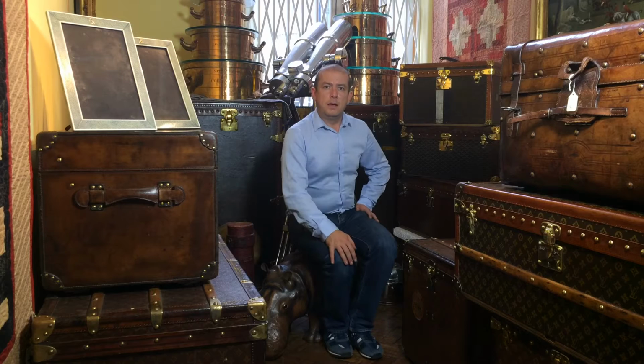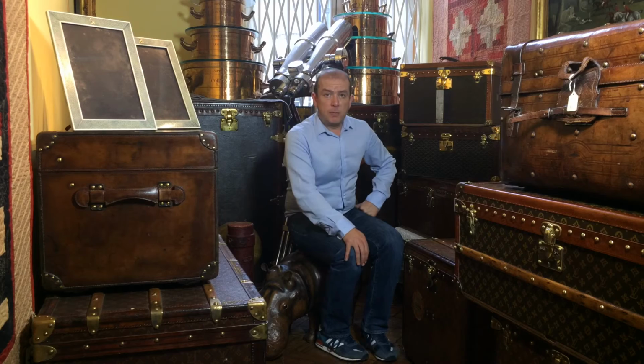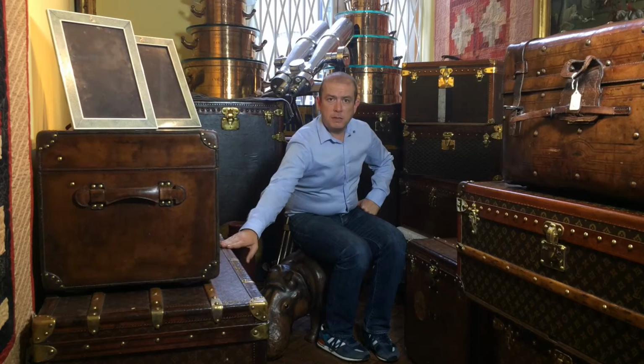Right, so here we are in my other shop. As you can see, I'm surrounded by some fantastic Louis Vuitton trunks. You may not know, but Louis Vuitton, the house, was actually founded in 1854. Of course, it continues to this present day. And we've got a selection of trunks here ranging from about the 1880s up until about the 1920s. So what you'll see is the Louis Vuitton trunks come in a fantastic array of shapes and sizes. You've got your fantastic coffee table size, something like this is at the end of a bed, and then you've got your nice side table size as well.